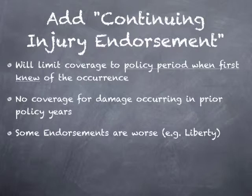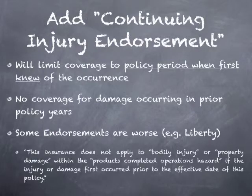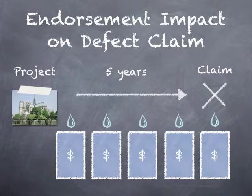Some endorsements will go even farther. For example, Liberty Mutual has an endorsement that says the following: this insurance does not apply to bodily injury or property damage within the completed operations hazard if the injury or damage first occurred prior to the effective date of this policy. This sort of endorsement is incredibly damaging because it will eliminate completed operations coverage even in the current policy year.